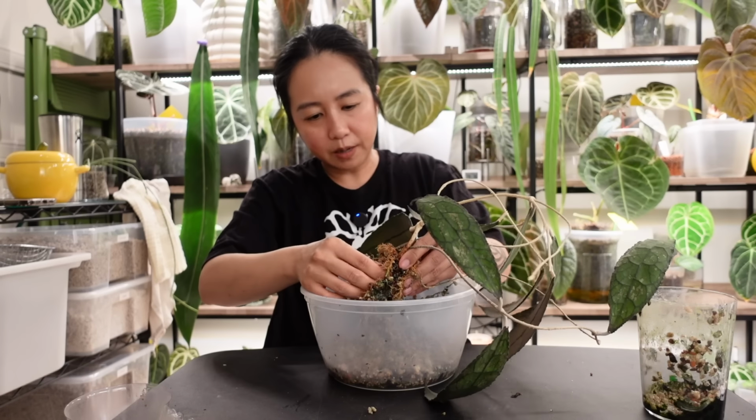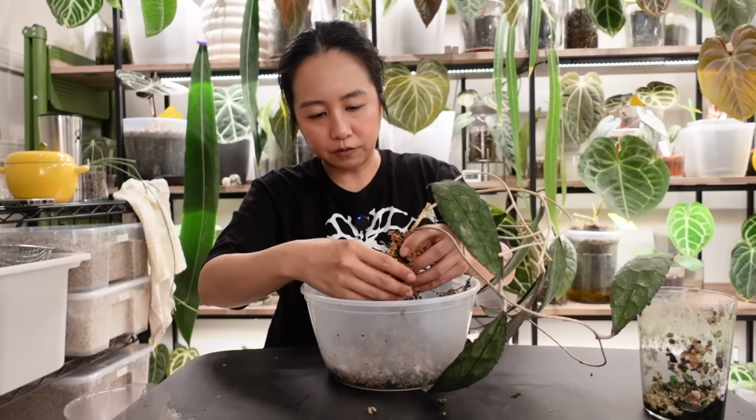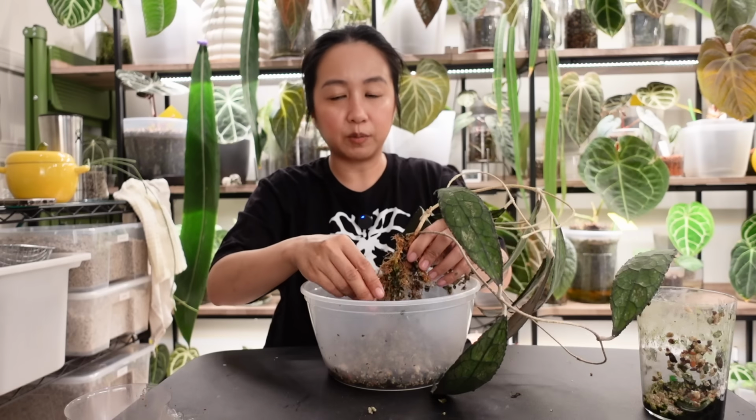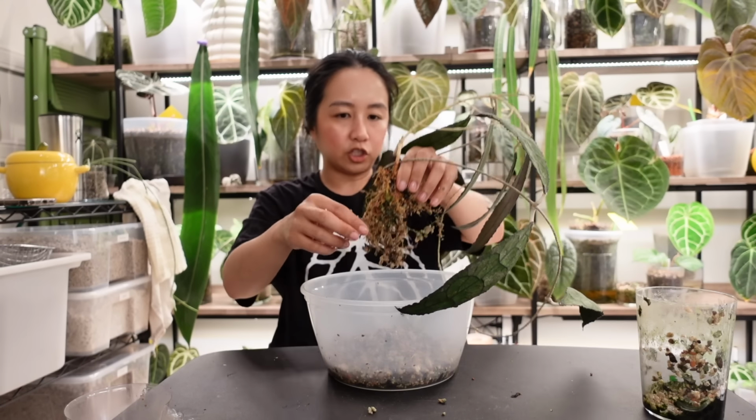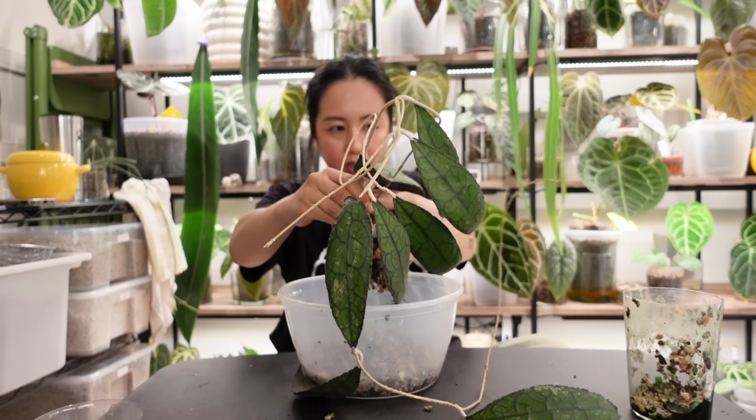I think I'm gonna do the same thing and rinse off these roots as well and just get all of this current pon off of here because it's got a lot of algae on it. And I just wanna start fresh.